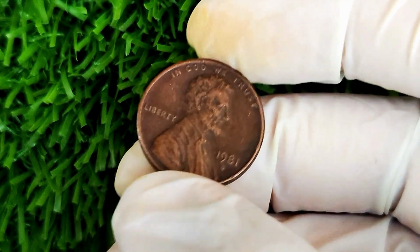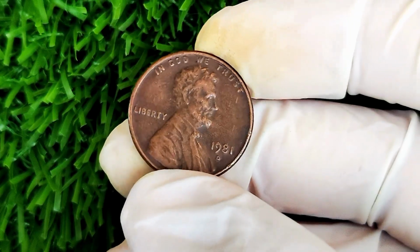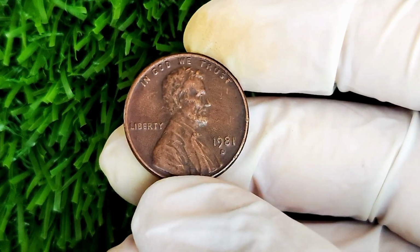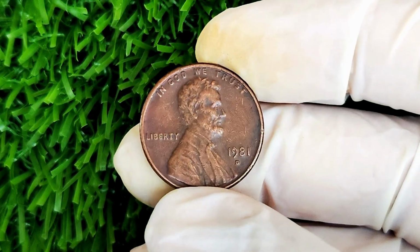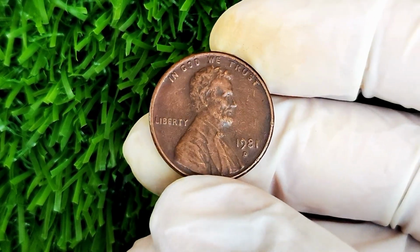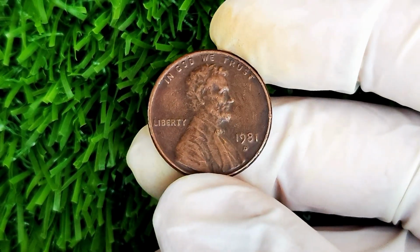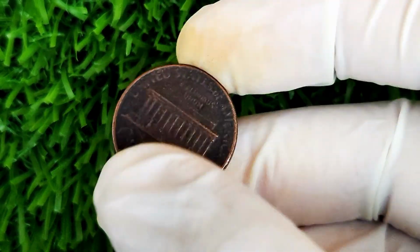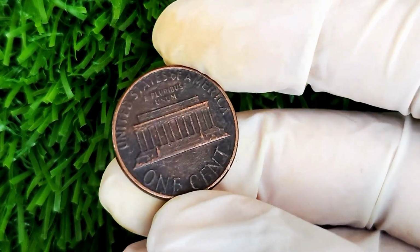Study it carefully. If it appears slightly off, doubled, or unusually shaped, you may be onto something. Second, examine the coin's overall detail. Sharp, crisp strikes with unusual doubling are signs of rarity. Finally, consider the condition. Uncirculated examples are the ones pulling staggering prices at auction. A clean, well-preserved 1981 D penny with these features could be worth far more than its weight in copper.